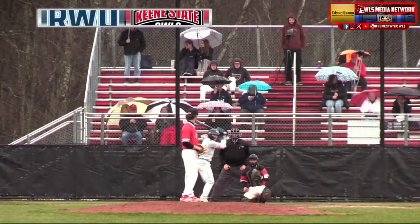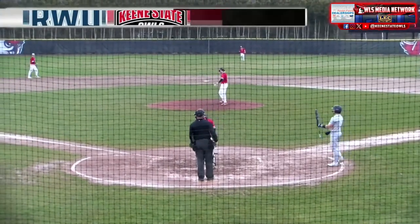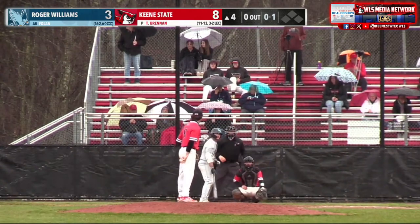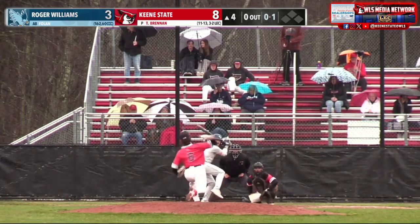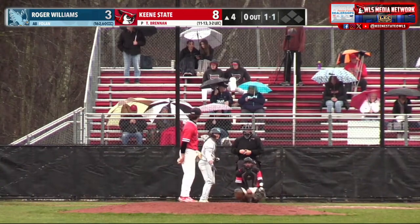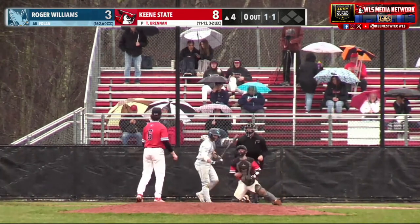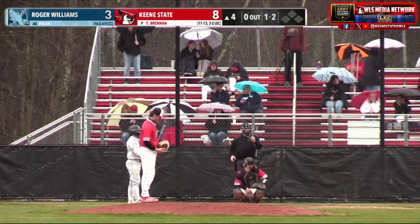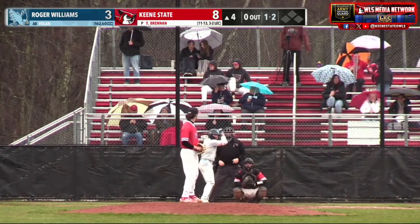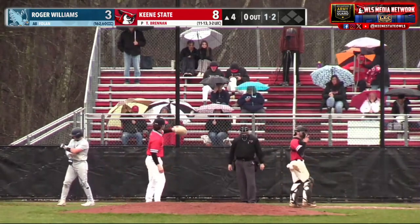Up to bat for the Hawks is number 13, Dennis Fulham. First hit is up to the left. That is a foul ball. Pitch that is low. That is ball number one. Swing and a miss for strike number two. Pitch. Another swing and a miss. Oh, guess he made contact. Sorry about that.